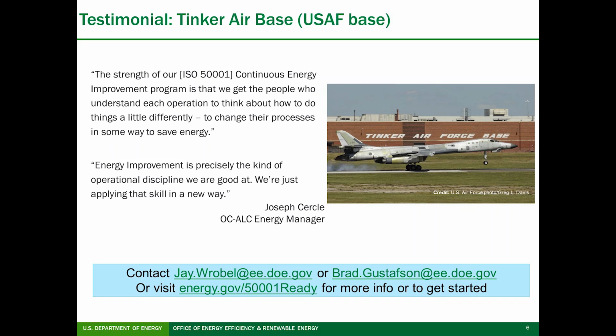This is a good example, though, from Tinker Air Force Base, who is 50001 ready. To them, it's a way they change their internal processes to save additional energy. Also, one of the highlights is they view this as another way to apply their operational discipline, which is obviously something the military is very good at, towards managing energy, as well as the current things they operationalized as part of facilities. So again, this is nothing new. It's a repackaging of what you have, and we're hoping to get some involvement through the retuning challenge. So with that, I'll hand it back.